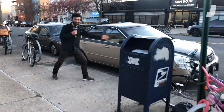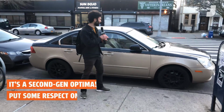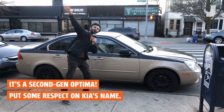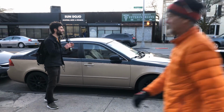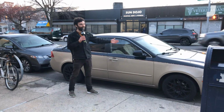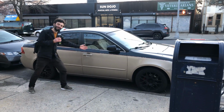Is this two-tone with a third-tone pinstriping? I believe it is a Kia Spectra. This thing actually used to park a little bit further over on the other side of Prospect Park, but for whatever reason it happens to have graced us with its presence. Please take it in and enjoy it. It is a vehicle of great. It's so fantastic.